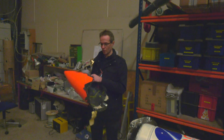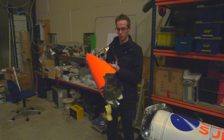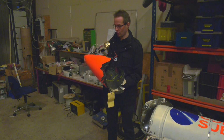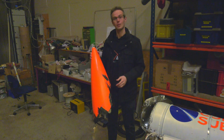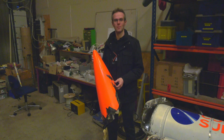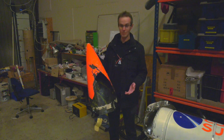And then we have the nose cone here. You can see the nose cone. It's carbon fiber. You can see it took quite some damage, but I mean, it landed nose first at 500 kilometers an hour. So, considering it's still a nose cone. Yes, it is, exactly. Considering that it landed at 500 kilometers an hour, it's in decent condition.